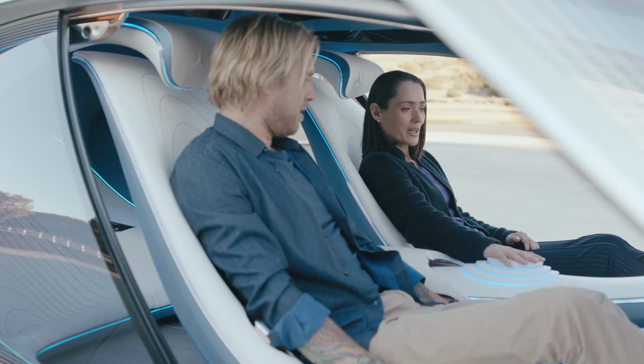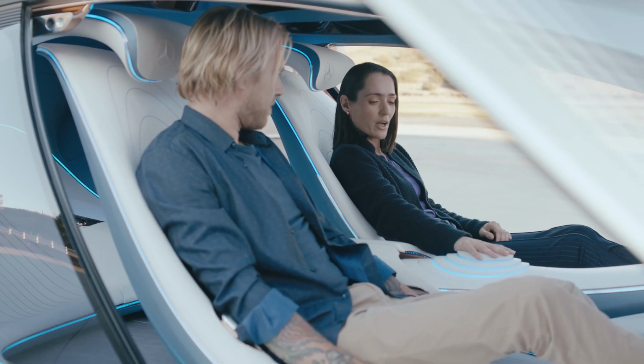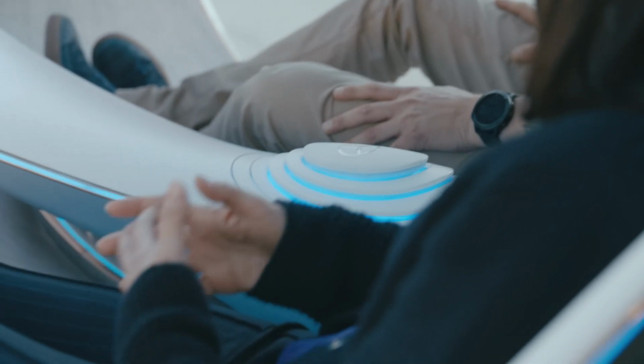What happens in my seat? You feel the vibration in the seat from the exciters. You feel the heartbeat, it's my heartbeat now. And now we are connected to the system.